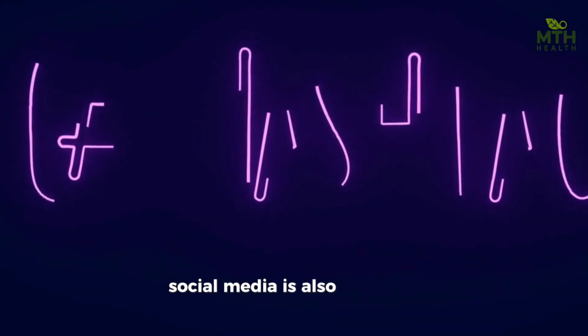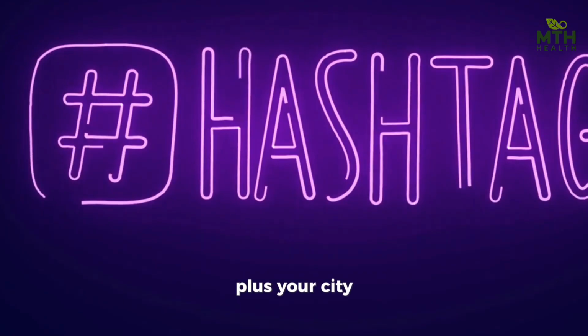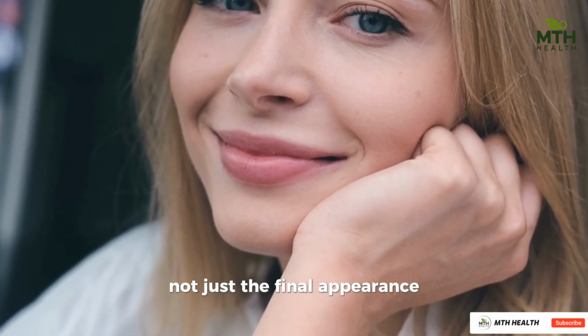Social media is also powerful. Search for hashtags like #BrazilianWax+YourCity. Look for clean, healed results in before and after pictures, not just the final appearance.